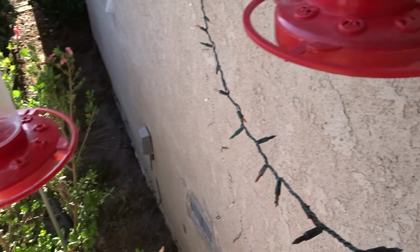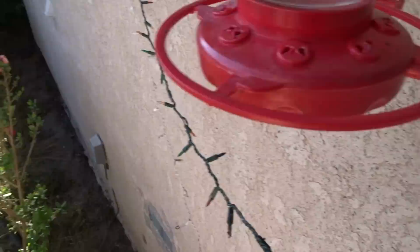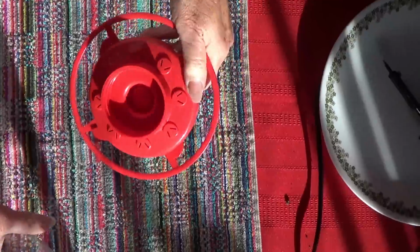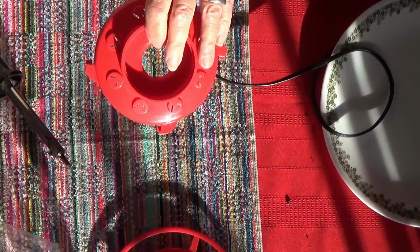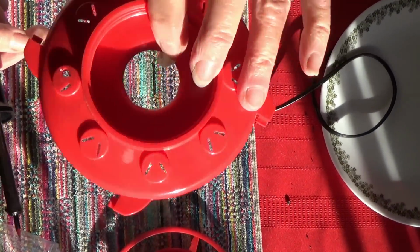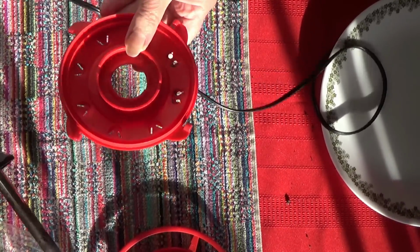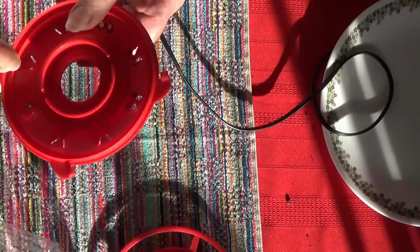I have told you that I get another type and I make the holes bigger. See how I made the holes bigger here? I did it with a soldering iron. You can use a hot knitting needle, and that will work too to make it bigger. But the moment I make them bigger, it is no longer bee proof. It gives that little edge for the bees to be able to get in there, all right? So it is not bee proof.